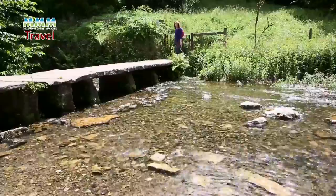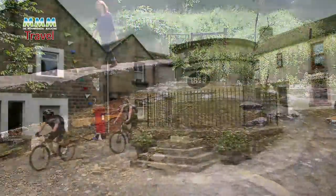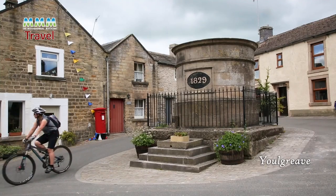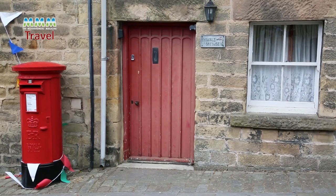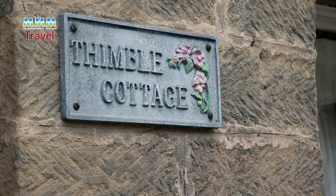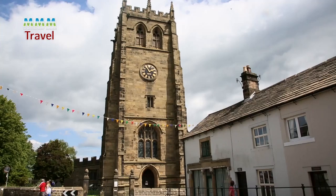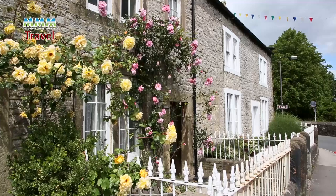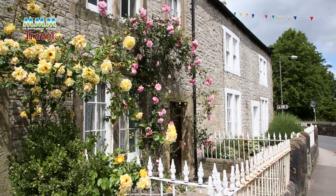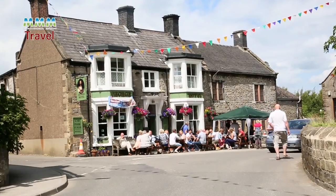You have to cross the river at this point to go up the hill to Yulgrave, a picturesque village as you can see, which has a very popular carnival in the summer. Here we're looking down to All Saints Church. There are three pubs in this village. This is the George, opposite the church.